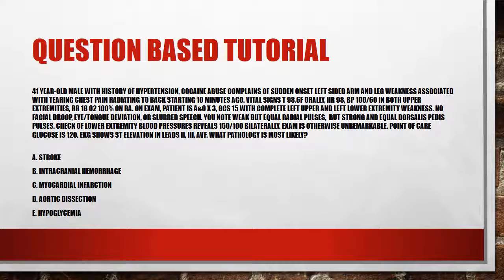Is he having a stroke? Is he having an intracranial hemorrhage? Is he having a myocardial infarction? Is he having an aortic dissection? Or is it hypoglycemia? So in this case, his blood sugar is normal. He is having ST changes concerning for myocardial ischemia. He is also having stroke-like symptoms as well. But the correct answer is going to be aortic dissection.